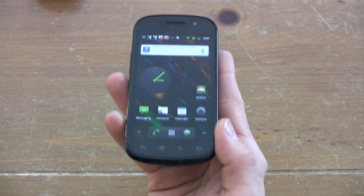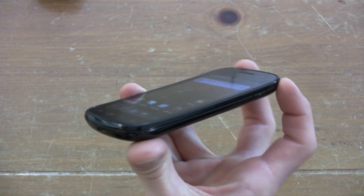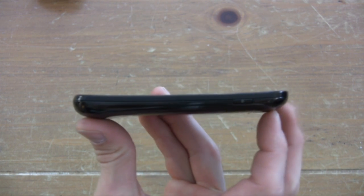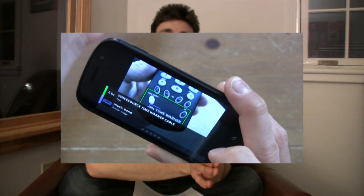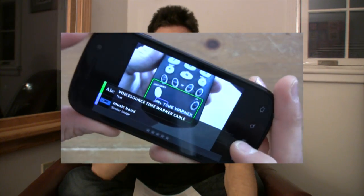This is stripped down to the bare bones Android Gingerbread 2.3 goodness. The Nexus S also has a front-facing camera, 1 gigahertz Hummingbird processor, and it also has 16 gigabytes of NAND flash. One important thing about the Nexus S is that it employs NFC technology, near-field communication, and that's going to be the future of paying the bill. The Nexus S is our number 1 geek phone, but it's also one of our favorite Android phones.